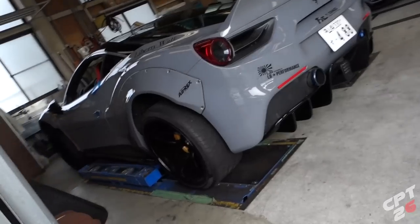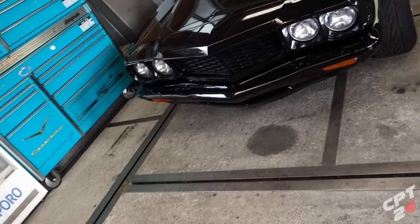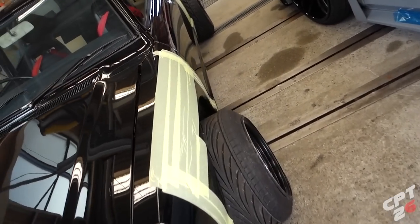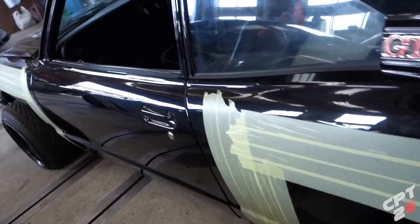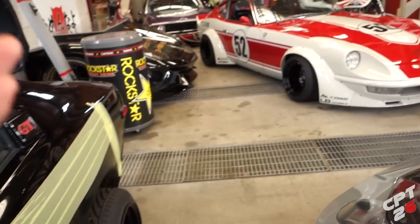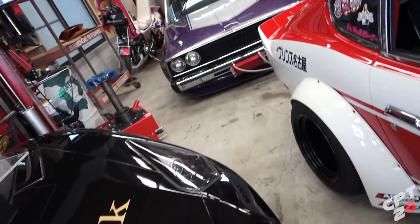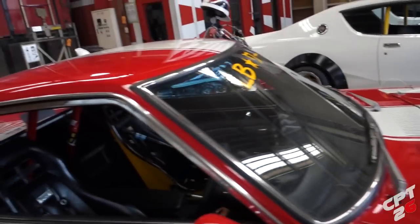They're working on a Hakosuka in here. Another 458. Is this an RX-3? Another 458. I love these. And it looks like it's about to get wide body work done, so I'm sure they're gonna have to cut the fender, get the wheels fitted, get everything in here. Yeah, this is beautiful. Aventador front end. Oh my goodness. Nice. More Ken Marys.